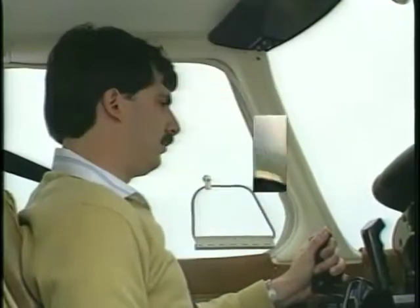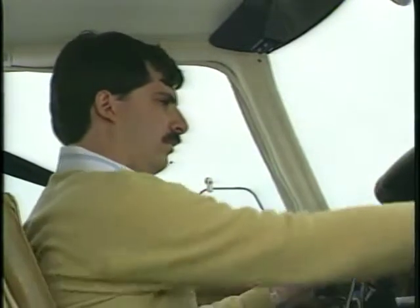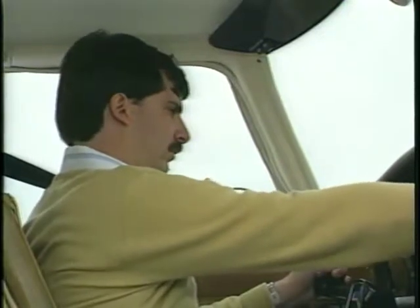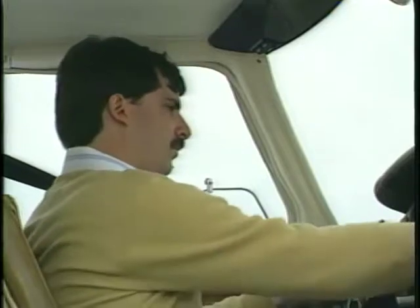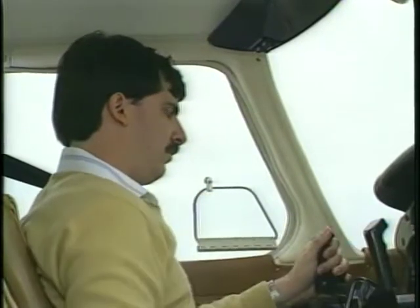This is where your organizational skills come into play. By being able to anticipate what is coming next, you'll be able to reduce the stress during this phase of the flight. This is one of the reasons you visualize the flight before actually performing it.